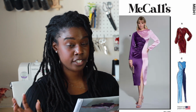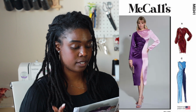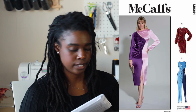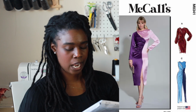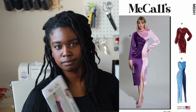But actually, the suggested fabrics for this pattern are charmeuse, challis, crepe, and stable knits, which means knits that don't have too much stretch. So I have plenty of fabric to make this dress. Tons and tons of crepes over there that I feel like would make this dress really pop, in different colors. So I'm glad I picked up this pattern and got to see it in a different light. I definitely feel like this will be used.